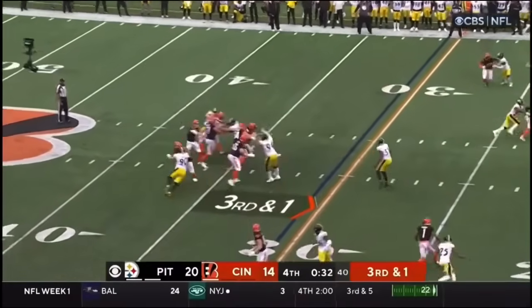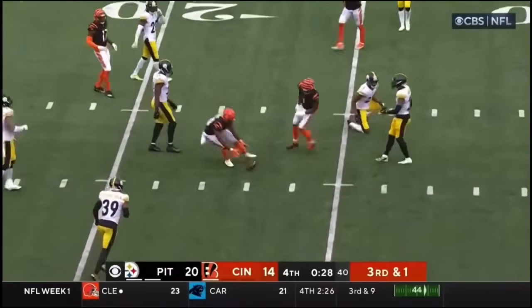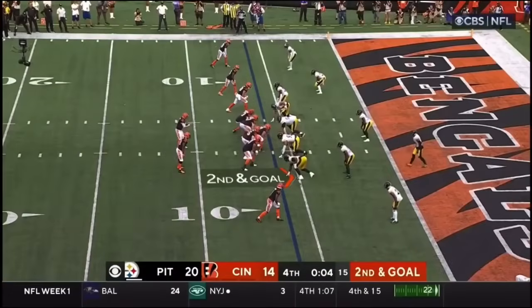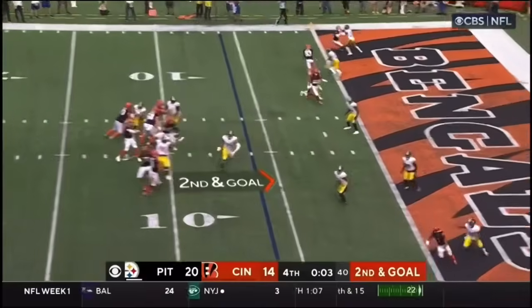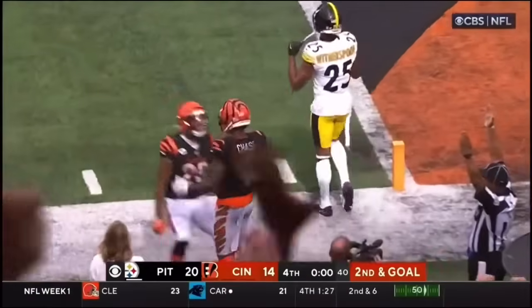Shotgun for Burrow. Time to Chase. First down. Chase. 4 seconds left. Burrow dials it up. Touchdown! Ja'Marr Chase!